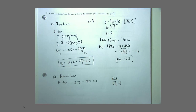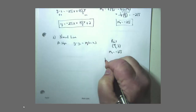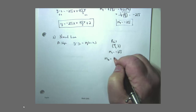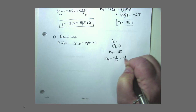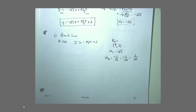Now here's the deal. You remember in the last problem, the slope of the tangent line was negative 2 square roots of 3. So what does that make the slope of the normal line? Being they are perpendicular, negative reciprocal. So it's going to be negative 1 over the slope of the tangent line. It's negative 1 over negative 2 square roots of 3, which makes it positive 1 over 2 times square root of 3. There's my slope of my normal line.